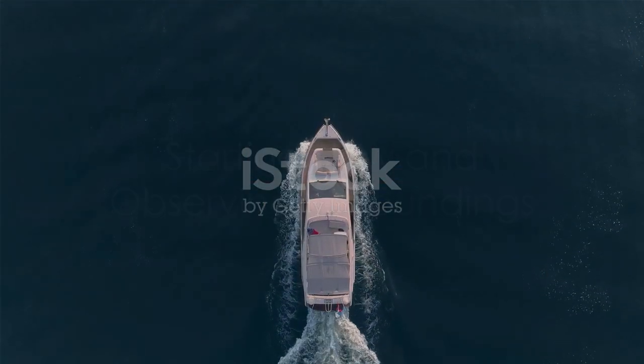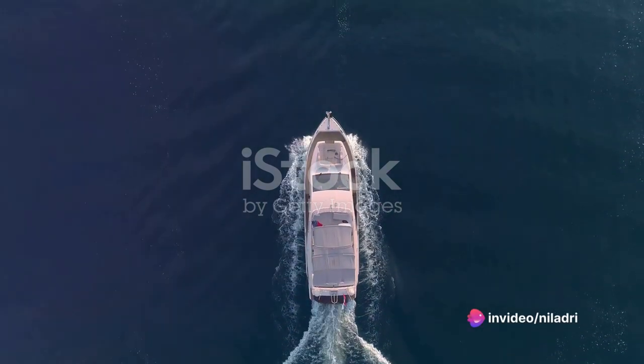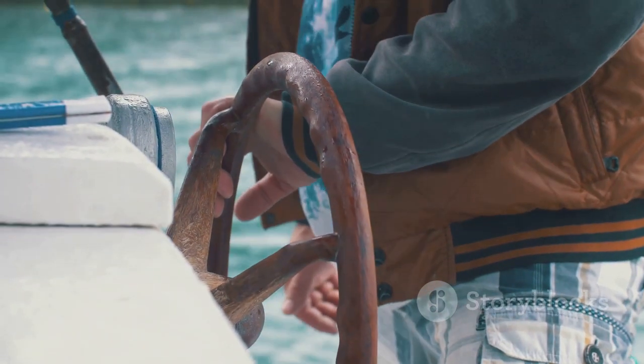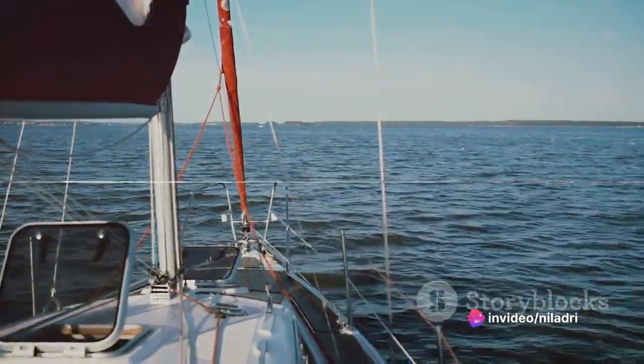Gradually increase your speed, get a feel for the boat's handling, and always keep an eye on your surroundings. Other boats, swimmers, wildlife, they all share the water with you. Steering a speedboat is an art. Use the steering wheel to navigate and practice turning at various speeds to understand the responsiveness of your vessel. Each boat has its own character, and learning to dance with it is part of the joy of boating.